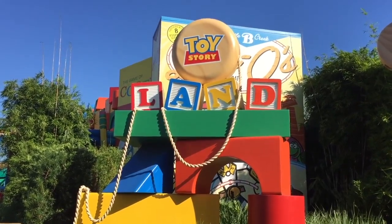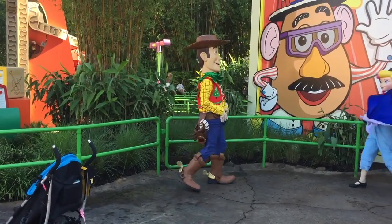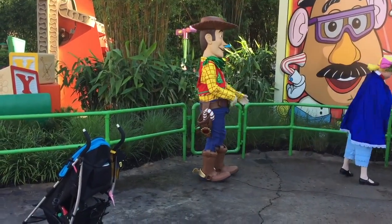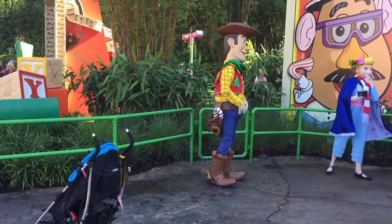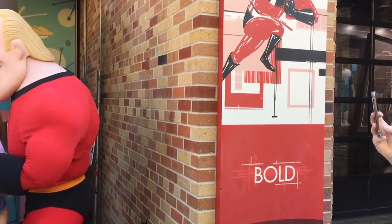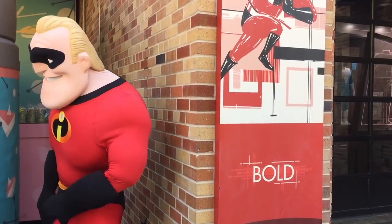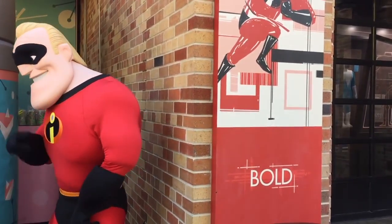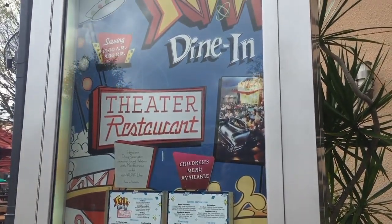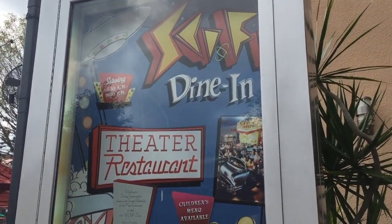I'm just walking through Toy Story Land right now, and Bo Peep and Woody are meeting different characters, and I love how Woody's wearing a holiday themed vest too. Even Bo Peep is wearing a cape and a scarf too. And over in the Incredibles area, Mr. Incredible's meeting some different people, walking around and saying hello. I've just arrived at the Sci-Fi Dine-In Theater restaurant, and I'm waiting for my reservation name to be called.